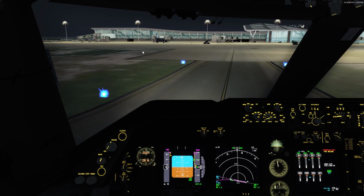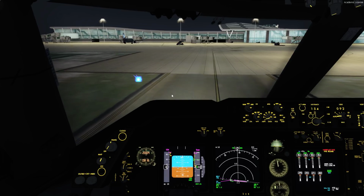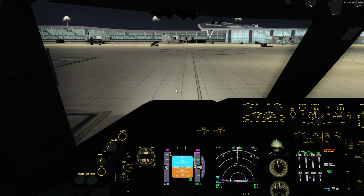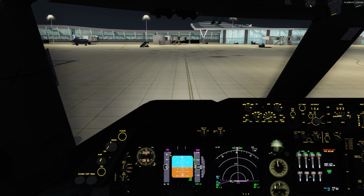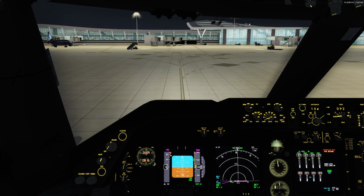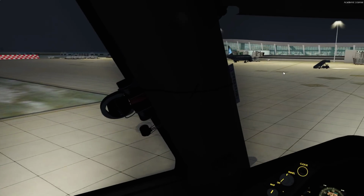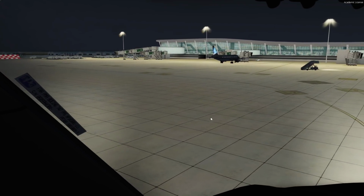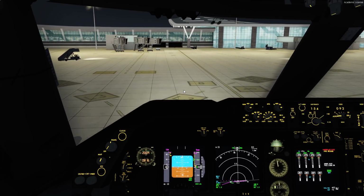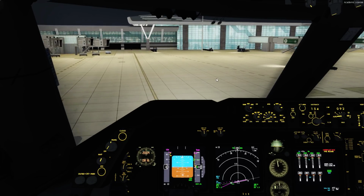Yes, this is Bangalore by FS Development Group. It's really good scenery. It's a light version, so it only cost 8 euros. I think that's excluding tax, I can't remember. It's quite dark over there, actually. Don't know if there's any dynamic lighting. That's probably why it's a light airport. Didn't see any options to turn on any dynamic lighting. Yeah, it's quite dark.